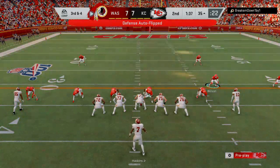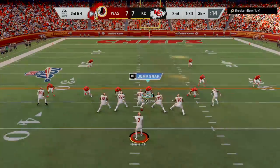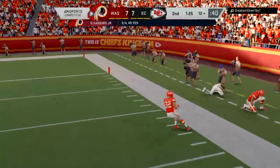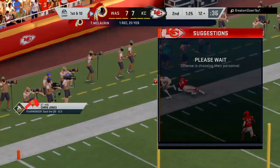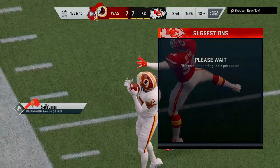Now on third down, an extra DB out there for the Chiefs. Right there, 54, right there, 54 miles. From the gun, Haskins on third down. And he's out of bounds. Almost gets to the 10. And they're able to convert on third with a solid gain of 23. And the Redskin first down.